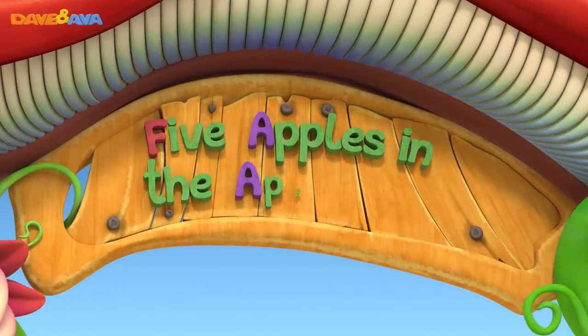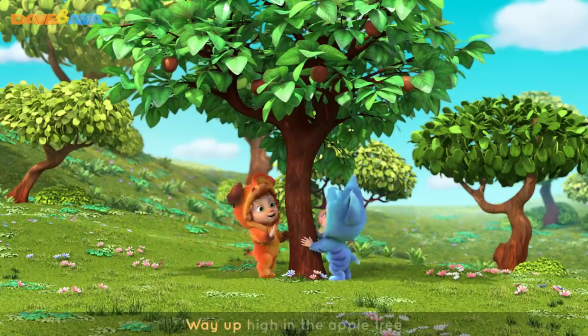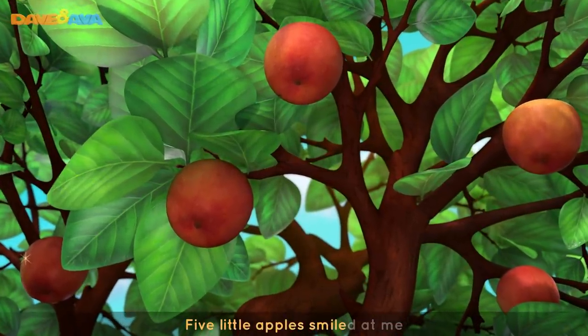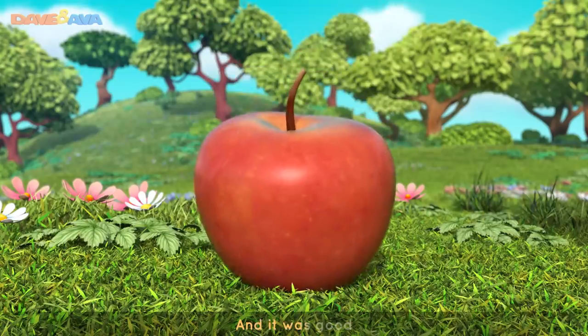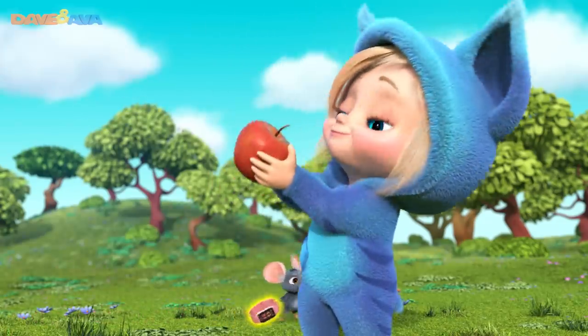5 apples in the apple tree. Way up high in the apple tree, 5 little apples smiled at me. I shook that tree as hard as I could. Down came one apple and it was good.